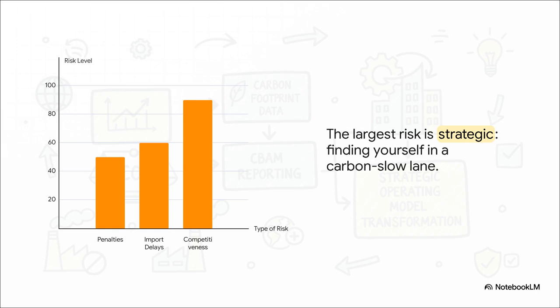Well, the risks are huge. Yeah, sure, there are regulatory penalties. Of course, there are import delays. But the biggest risk of all is strategic. It becomes a competitiveness issue. If you're stuck in the carbon slow lane, you are going to lose business to competitors who are faster and more efficient. It's that simple.